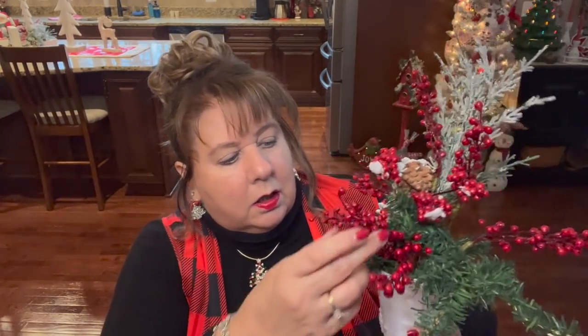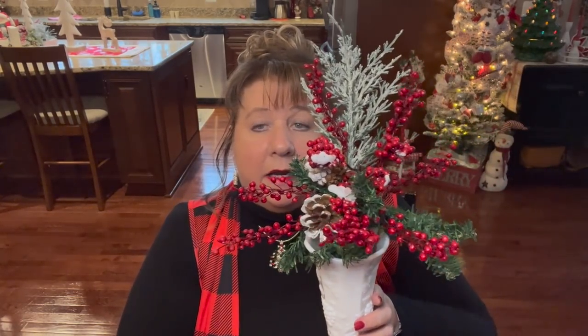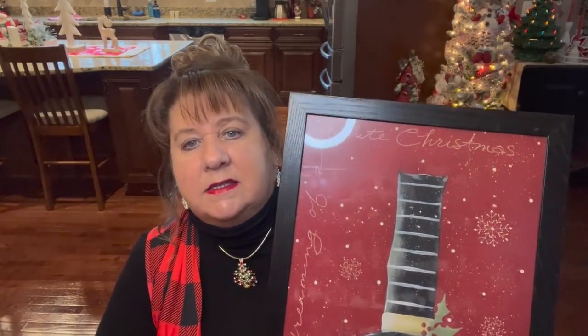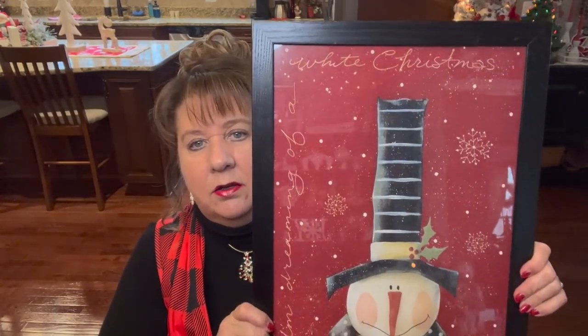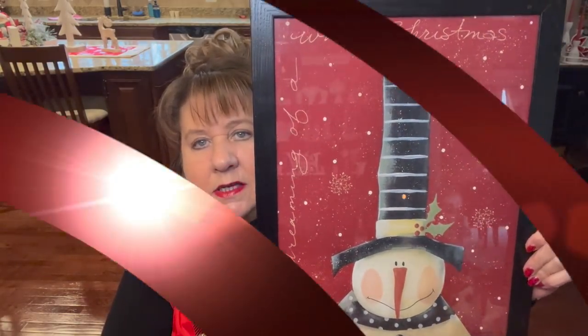There we go. And it's just going to sit up. I'm just going to put it in a window over here, in one of my windows behind the recliner over here in the family room. And it is going to go right beside what I got from Kohl's, which is, let me reach over here and get it, this cool little snowman picture. Look at this guy's hat. I mean, that's his hat. Excuse my light ring. There's his hat. Look at him. Is he not adorable? I could not resist him.